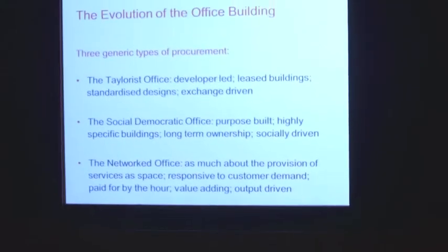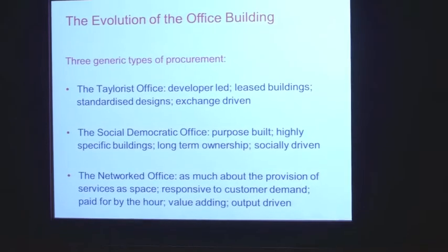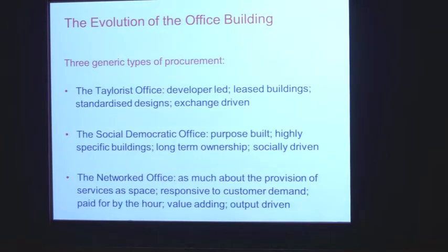So using this analysis to look back at the way the office building evolved, and that's the early part of the presentation, the Taylorist office was developer-led, leased buildings, standardized designs, exchange-driven, symbolized by the grid, the very strong grid.